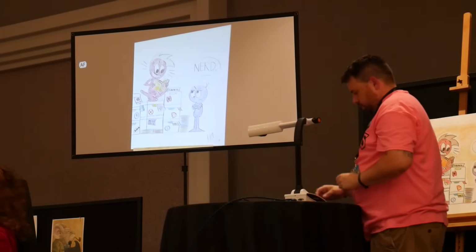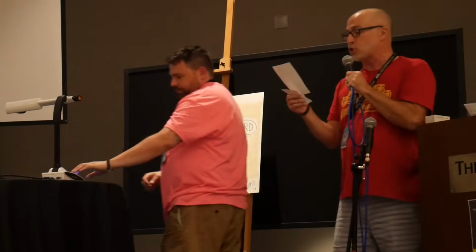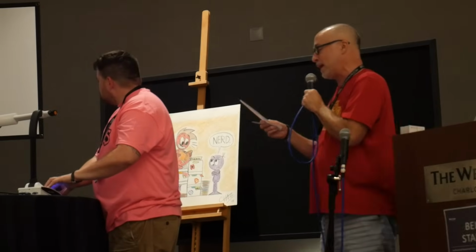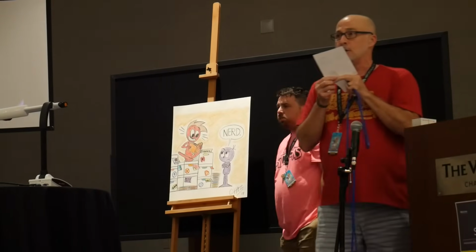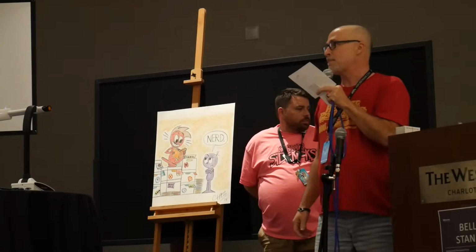And this really fun full color piece is a crayon drawing of the character Apple reading comics he's purchased from Heroes Con while Grape scolds him for being a nerd. We're all just like Apple. Let's start this one off at $100. Who's gonna give us $100 for this piece from Chaz?